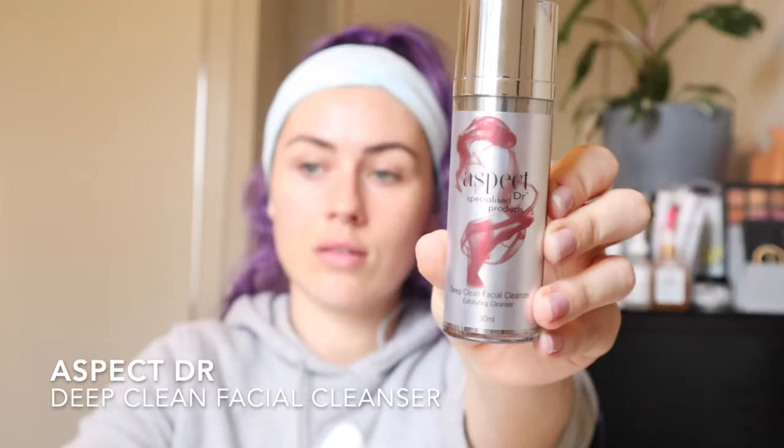So the first step we'll be doing today will be cleansing, and I'll be using the Dr. Aspect cleanser. I have not used this before. It says just to use a couple of pumps. My face is damp, although it doesn't look like it. So it says it's a deep, clean facial cleanser to use for 30 seconds and then rinse off with warm water. Okay, let's rinse it off.